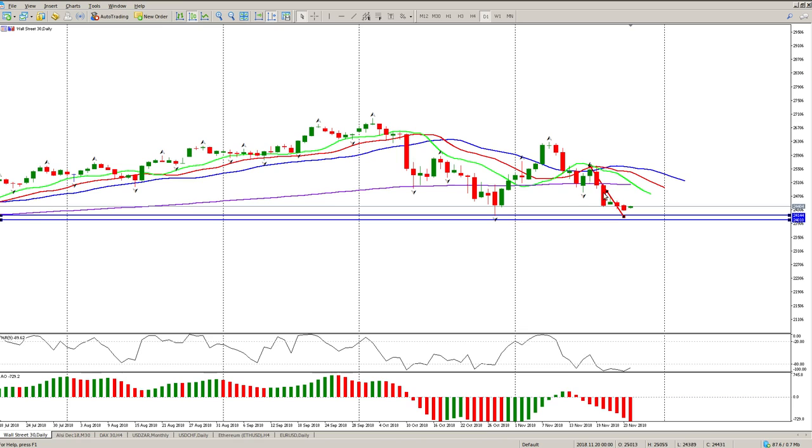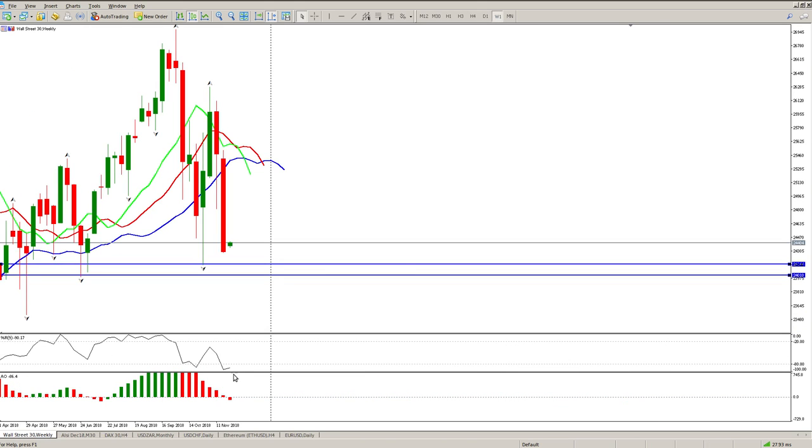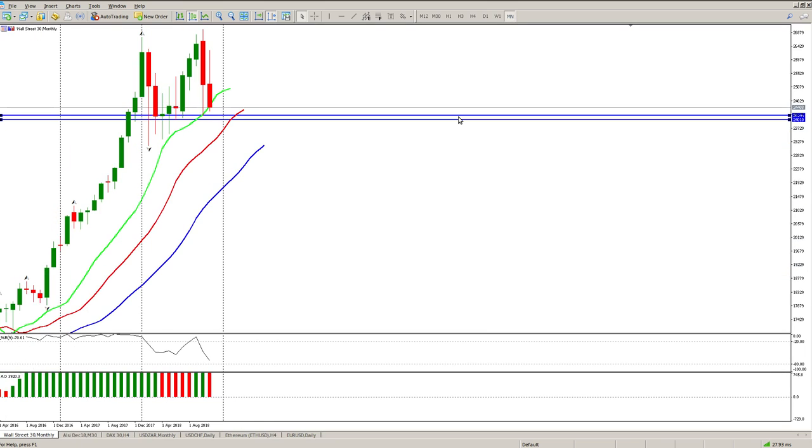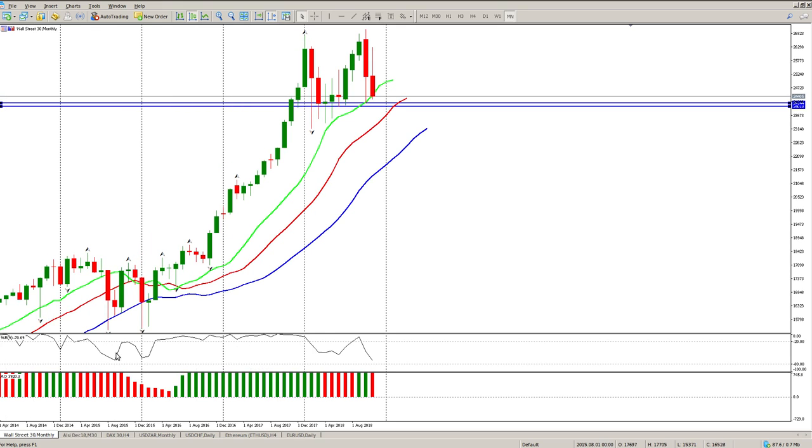Now, the thing that's concerning me though is that everything is looking very, very tired. In other words, we've got divergences brewing, we've got lower lows and higher lows on the Awesome Oscillator, all on the daily. We are even on the weekly. We are hovering down here on the Williams Percent R, and this is looking very tired. And if I drill across to the monthly, you can see the monthly is starting to line up quite nicely, which is starting to indicate that we have potential for a move back to the upside.